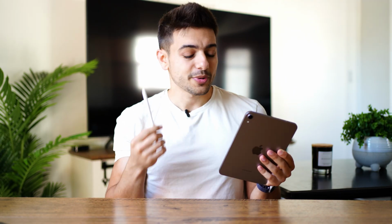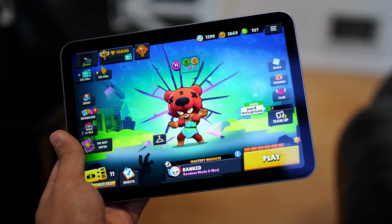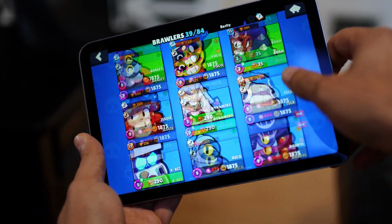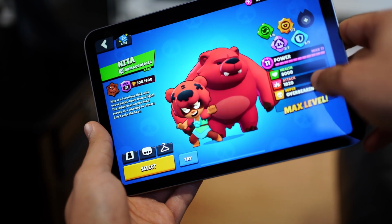Now, the final use case I want to talk about is gaming. And I'm not a big mobile or iPad gamer like I used to be, but those simple mobile apps from Supercell, like your Clash of Clans, your Clash Royales, Brawl Stars, those types of games are honestly fun to just pick up and mess around with for a little bit, and they work really, really great on an iPad mini.